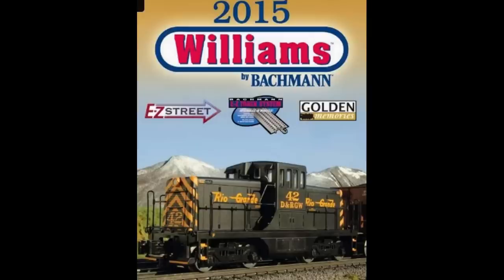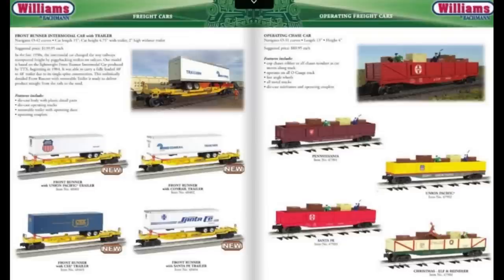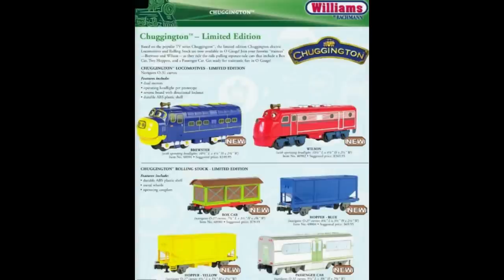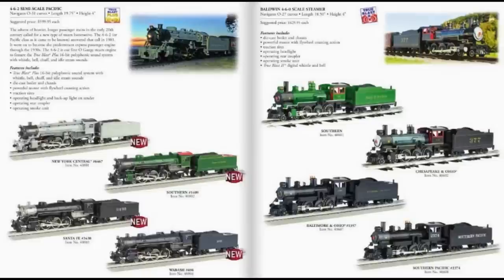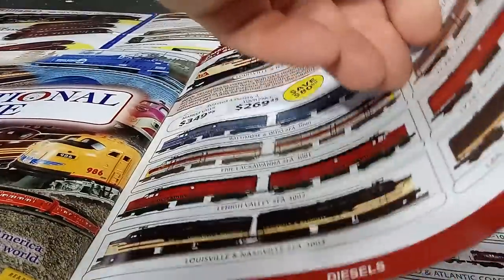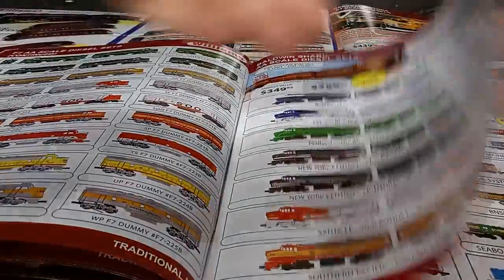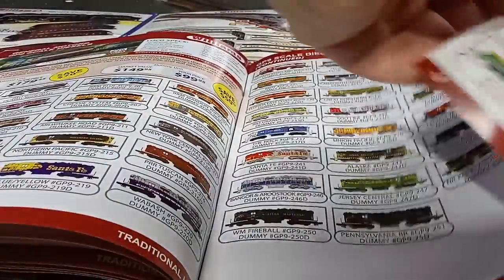In 2015, a new scale-sized 44-ton switcher replaced the traditionally sized 44-tonner, and new scale rolling stock appeared in the form of a new twin-bay scale hopper and front-runner trailer-on-flat car sets. Also appearing as limited edition items was a line representing the characters of the Chuggington children's TV series. In 2016, the transformation of the Williams line was nearly complete, as a semi-scale Pacific steamer entered the line, while older Williams F7s, GG1s, Jeep 9s, Sharks, PAs, U33s, SD45s, and all traditionally sized steam locomotives were all gone from the catalog. Bachmann had also made the decision to take Williams in the direction of scale-sized trains, leaving the past behind.